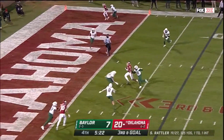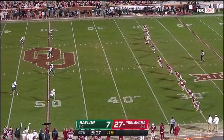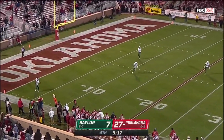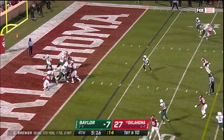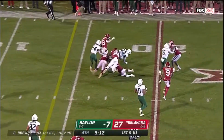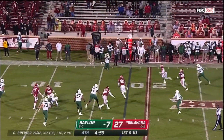Pressure on the edge again. Oh, it's tipped and caught. Burkich for the extra point. Gavin Holmes is awaiting, and it's a fair catch. Muffed it. Through the end zone for a touchback. Little curl up the middle to White. I like this Jonah White. He kind of reminds me of... it's tipped again.